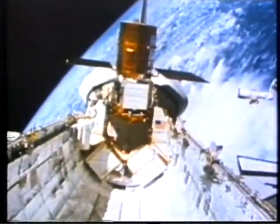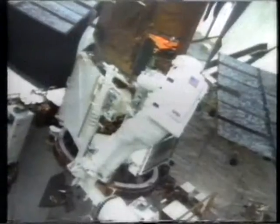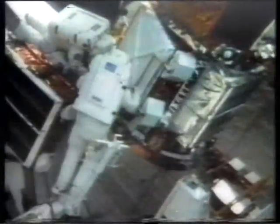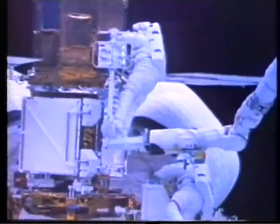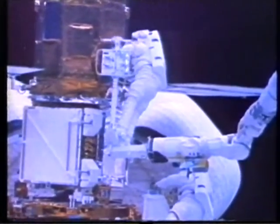Outstanding. With Solar Max secure in the shuttle's payload bay, the repair could now begin. Buggy up a little bit more and a little bit more towards the satellite. Got plenty of room. The first order of business, of course, was to change out the attitude control system. That was the main thing, to repair the satellite. I don't know, Peggy, that trunnion pin may be... Next, we attempted the main electronics box, which is a major part of one of the prime experiments.